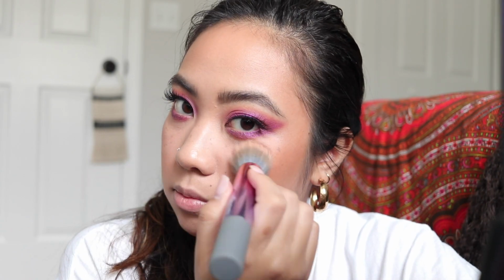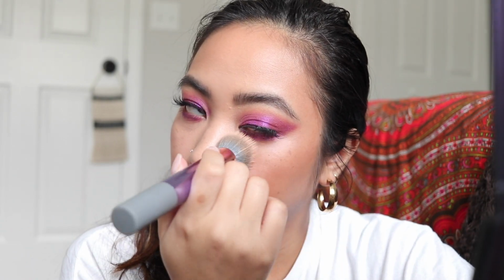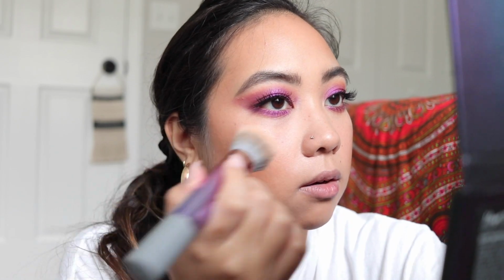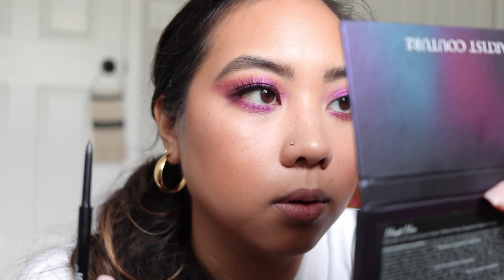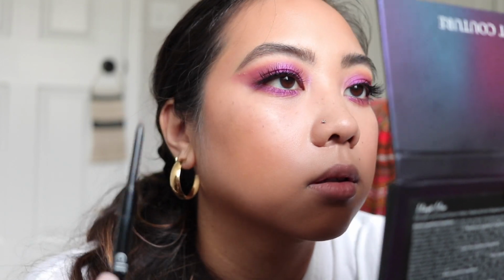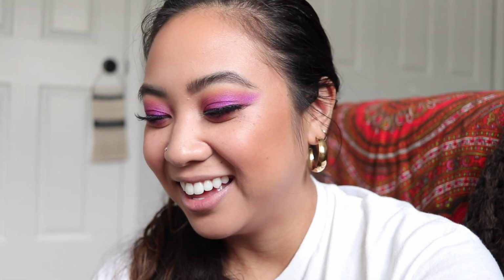Taking that same foundation brush that I used earlier, and I'm lightly tapping over the ones that I created. I don't have actual freckles really in this area, so I think I'm gonna create a couple. Okay, I think it looks okay. I don't know.